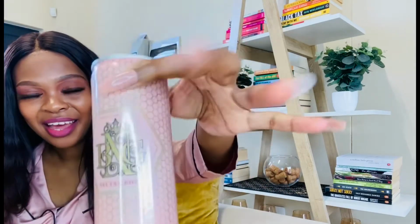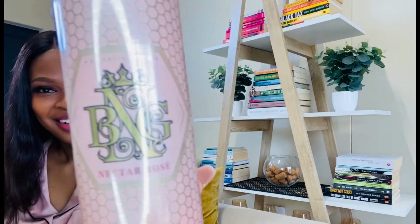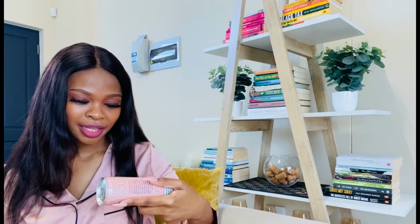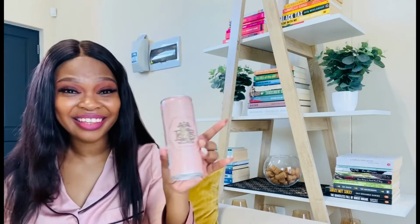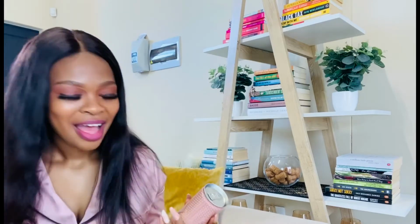Let's take out one. So that's how the can looks. How pretty. Oh, it's so cute. So it's 10.5%. The volume of the can is 10.5%. So that's hectic, but it's also good.